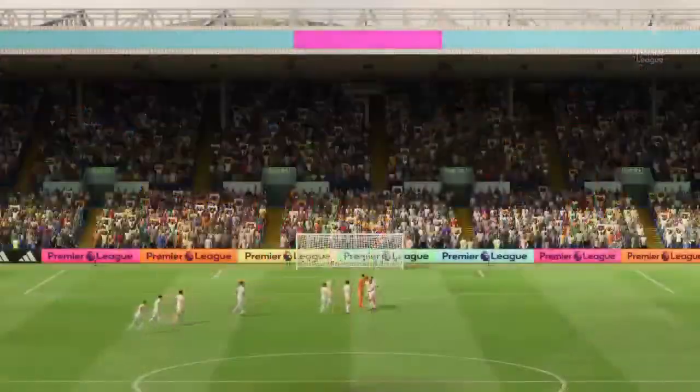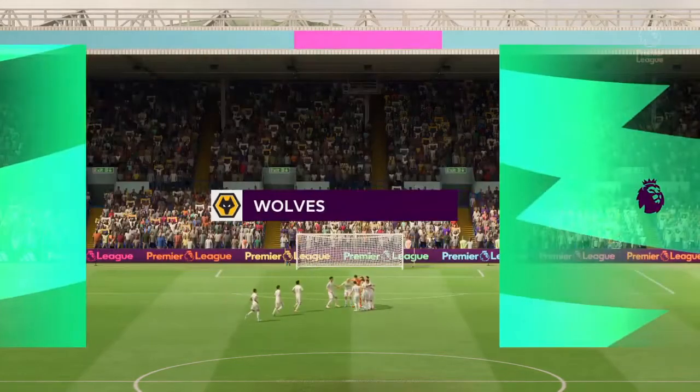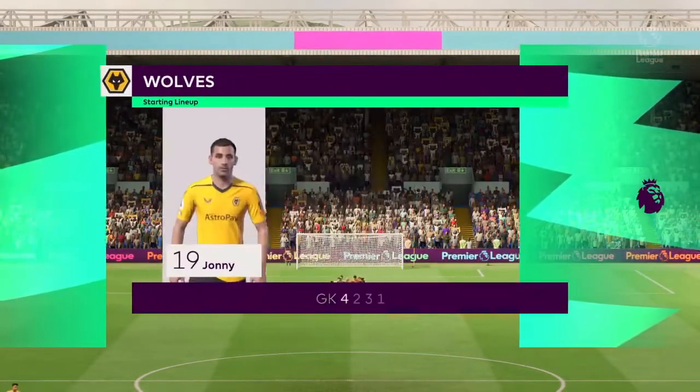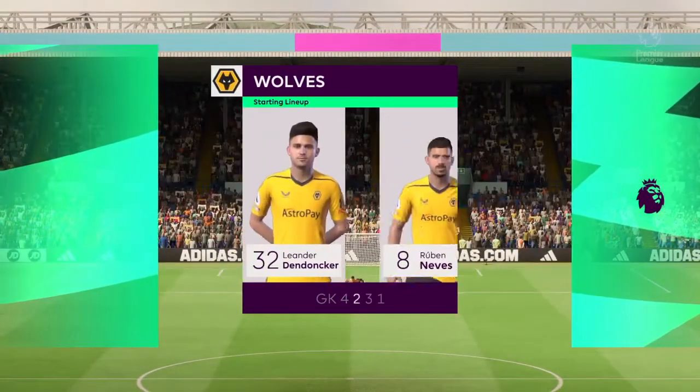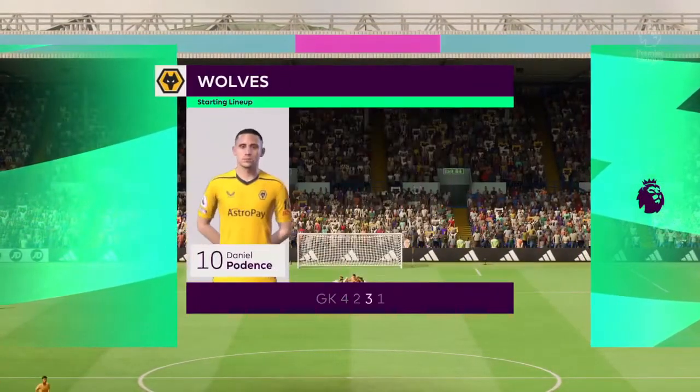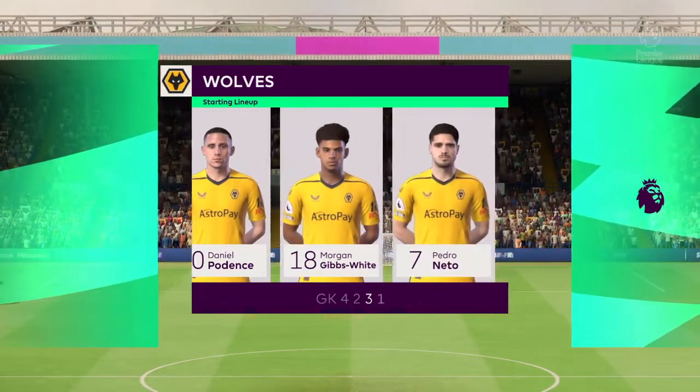Number 12. The initial 11 for Wolves. Daniel Podence plays with Pedro Neto out wide, and leading the attack today is Hwang Hee-chan. Number 9, Patrick Bamford.